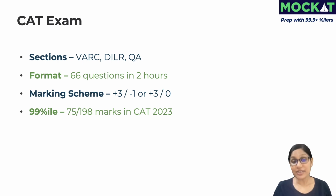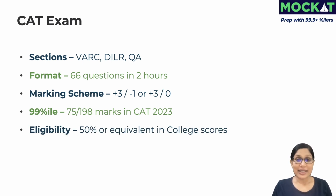So this exam is very different from board exams or college exams. Board exams, I'm sure a lot of you guys have scores which are much higher than this 40 or 50%. But here in CAT, getting somewhere around 40% marks is actually cause for celebration. Now, who's eligible to take the CAT exam? The only must-have requirement is that you should have scored 50% or equivalent in your college scores.